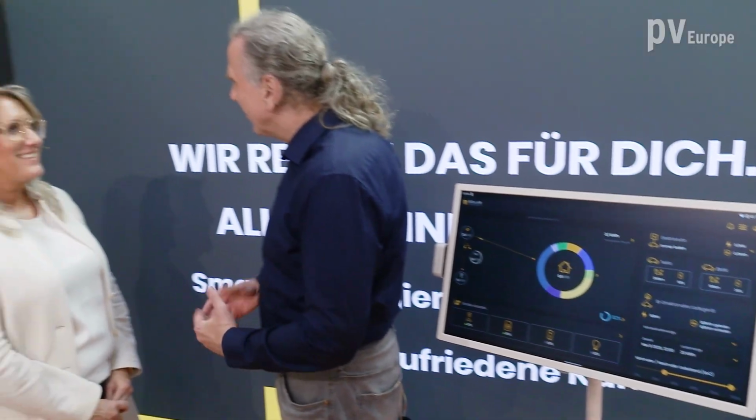Hello, Mrs. Rust. I'm here at the booth of Solar Manager. We're talking about energy management systems. When I walk around here at the fair, it seems everybody has an energy management system, all the suppliers of inverters and storage batteries. What do you have that they don't have? Yes, I think someone calls it an energy management system, but in my opinion, a really good energy management system has to be manufacturer independent. It's a big word at the moment.